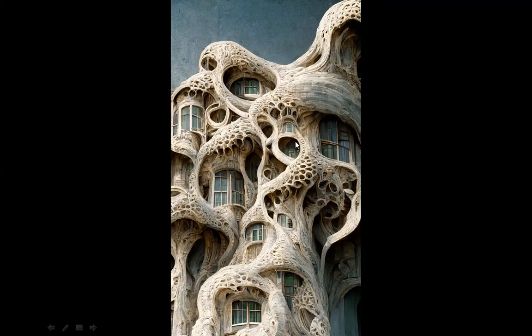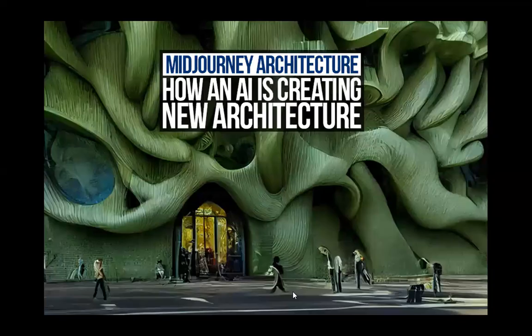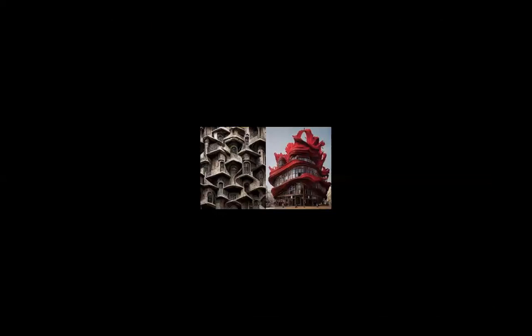But here I see truly a potential for a refreshing new vision in architecture. Why should we have all windows the same? And why shouldn't we allow for zigzagging facades or ambiguities or labyrinthical configurations? Why not? Midjourney architecture, how an AI is creating new architecture. And I do believe a possible collaboration between the human and the machine could probably bring into being surprising architectures.